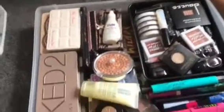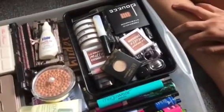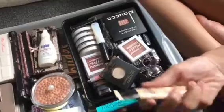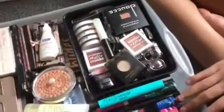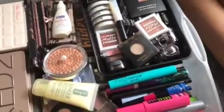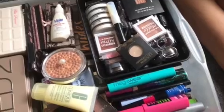Okay, so this is the next drawer. This is mainly eye stuff, but like I said, there's some face stuff in here. There's not really lip stuff in here. This is mainly just eye and some face stuff and eyebrows and eyeshadows and palettes and liquid liners and all that jazz. This is kind of my foolish drawer, so I'm gonna take everything out once again and start organizing. Or decluttering, shall I say.